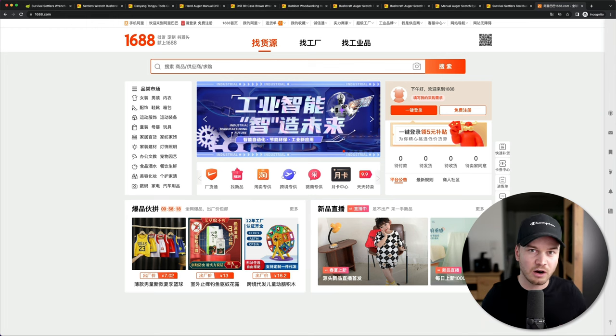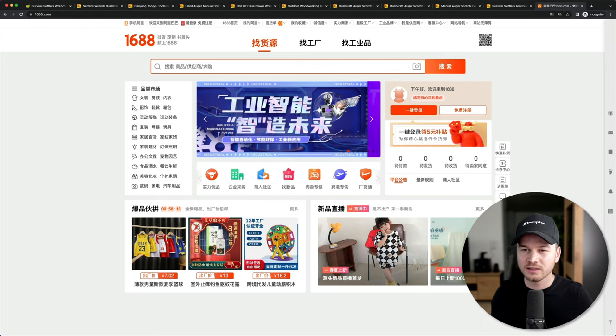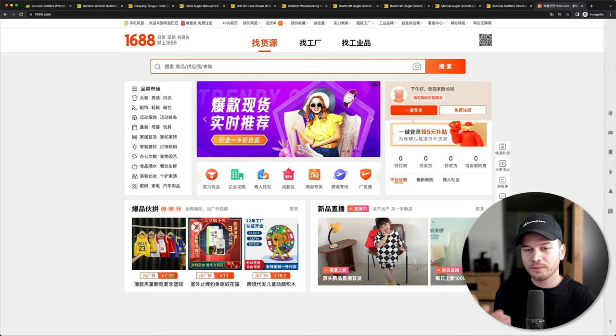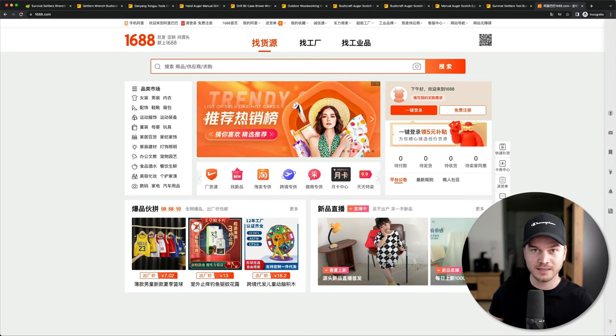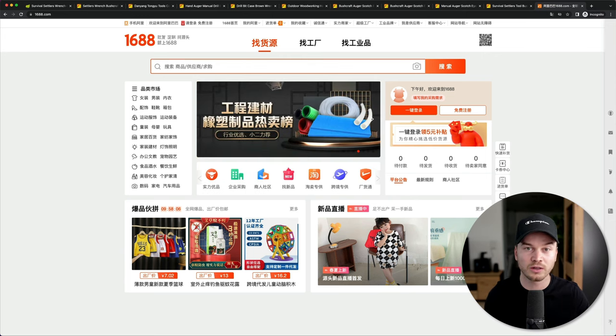And the prices usually are a lot cheaper. So here you can basically see for what price the suppliers are offering their products for domestic customers, which is usually cheaper. So there you get a better idea of what the floor price is for your supplier.